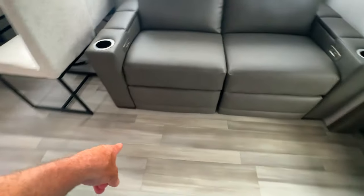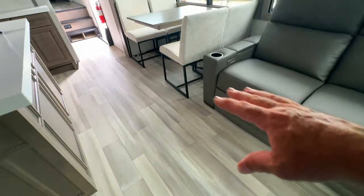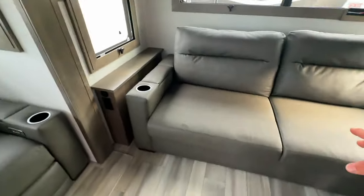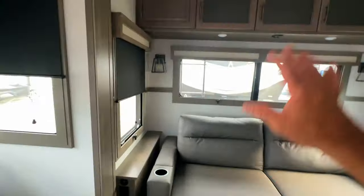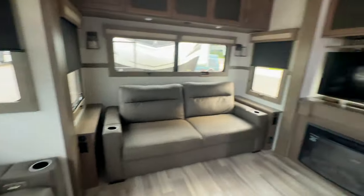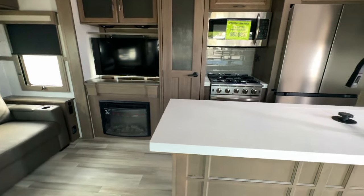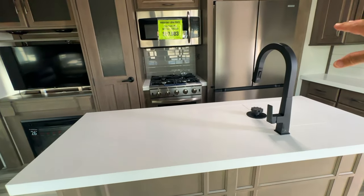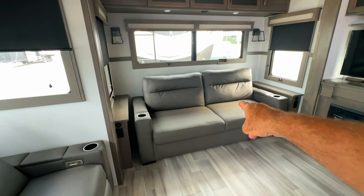And this is on a slider. See here? Look at that. That's what I'm talking about. I don't like the carpet, I like that better. Look at it, blends right in. And then you have more. This is a sofa, not a recliner, a sofa. And this whole dinette and recliner slides out. And same thing here. You got the island, but on the other side of the island, you have your cooking, your kitchen area. That all slides out. So you got a sofa at the back.